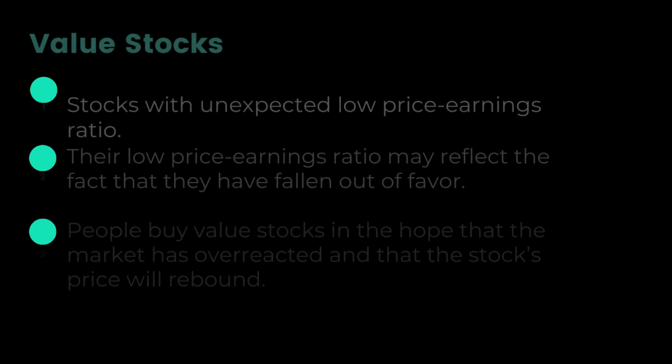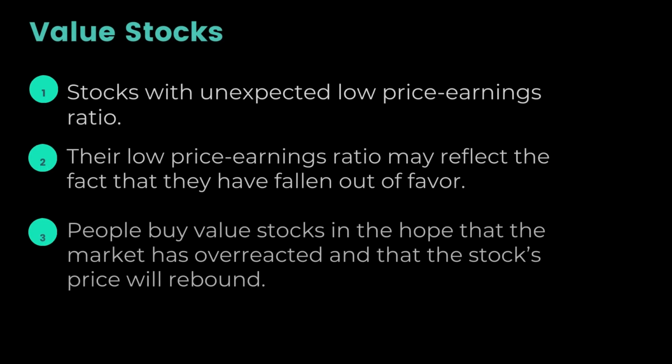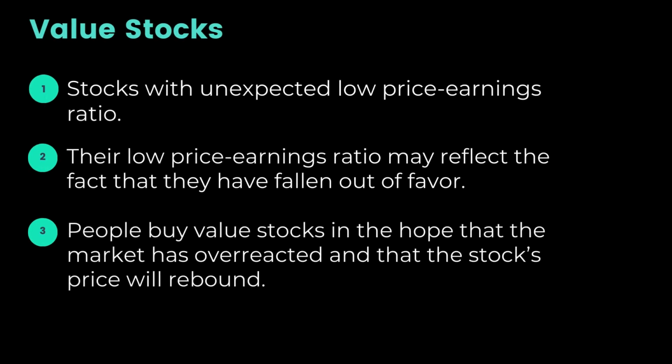Value stocks have a low price-earnings ratio, meaning they are cheaper to buy than stocks with a higher price-earnings ratio. The price-to-earnings ratio is the ratio of the price per share of a company's stock to its earnings per share, or EPS. For more information on the price-earnings ratio calculation, see our video, Price-Earnings Ratio.